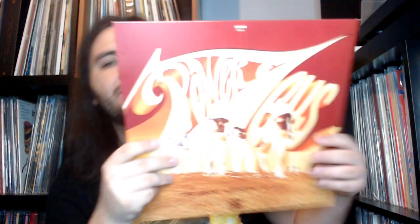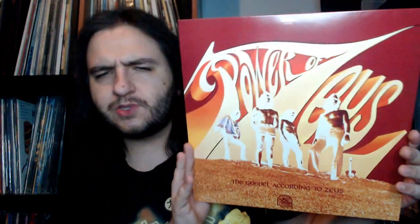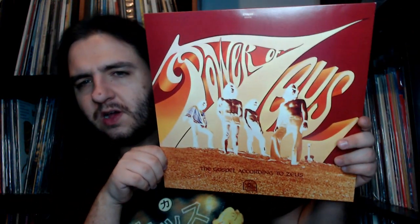Now, here is an album that I recently got turned on to by my good friend and coworker Patrick. He actually played this exact pressing of this album in the store, and I really liked what I heard. And then, sure enough, that same pressing was part of the sale, and I was just like, perfect. And that is Power of Zeus, The Gospel According to Zeus. Kind of like a funk rock type of record. Absolutely killer stuff. I need to really dive into this album again. I mean, I liked it upon first listen, but I really got to digest it entirely. So, very happy to have this in the collection.